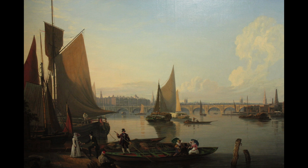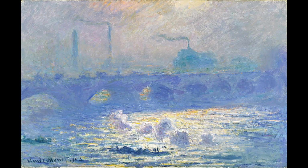Waterloo Bridge was an instant hit artistically. The Italian sculptor Canova described it as the noblest bridge in the world, and the French Impressionist painter Claude Monet completed a whopping 41 oil paintings of it between 1900 and 1904. But financially, it was a disaster.